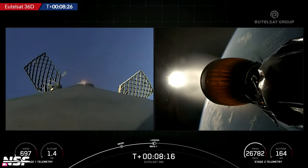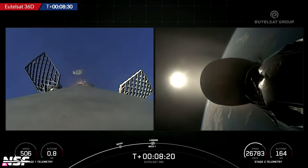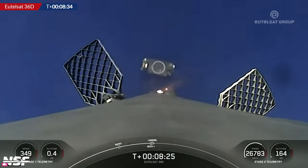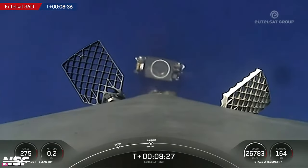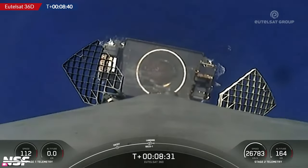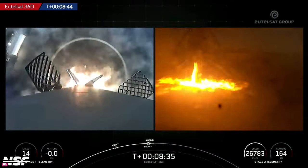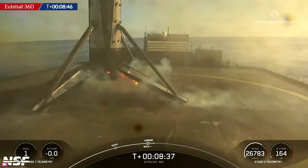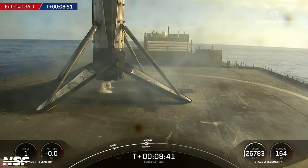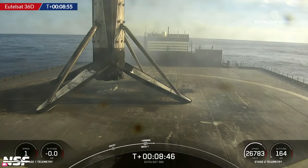Well, there it goes. And the landing burn. See the drone ship super clear there. Grid fin steering. And landing leg deploy. Touchdown. Wow, SpaceX's 300th landing attempt, another success in the books.